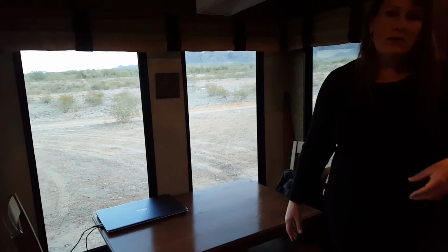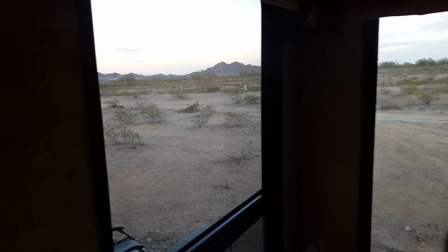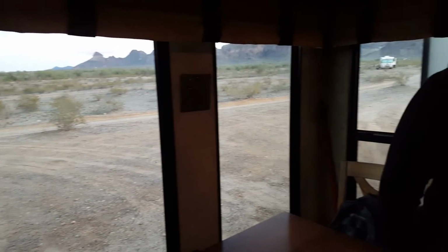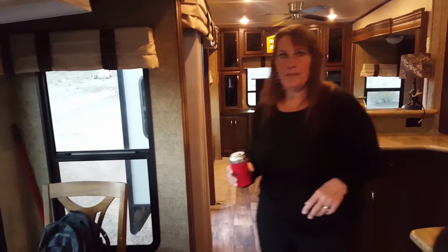And then we got rid of 2 of the chairs. And so now when the slide is in, we have lots of room to walk through between the table and the sink, and we can get from the front to the back of the house without having to roll out a slide. So that's made a huge difference, especially if we're trying to stealth camp somewhere.